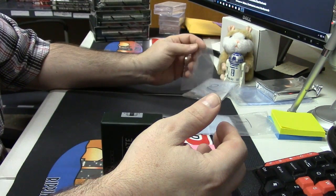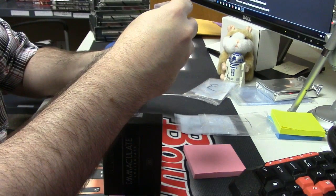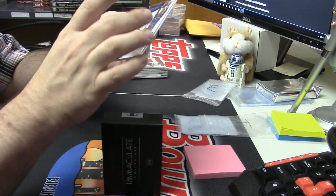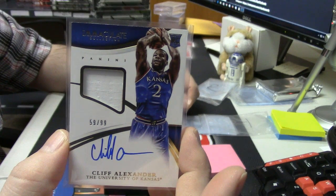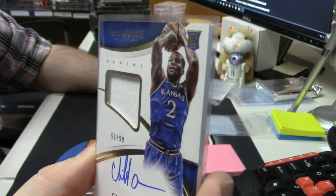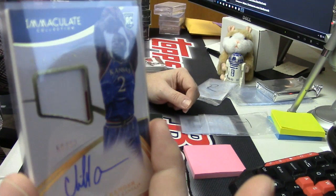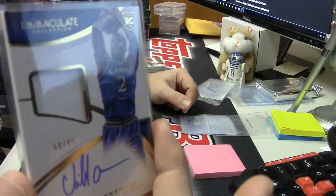And 59 out of 99. It is technically a two-color patch auto for Cliff Anderson of the Kansas Jayhawks. Now, wait, it's not that way. See, you can see the red in there. So technically it's two colors, but if you look at it straight on, it looks like one.